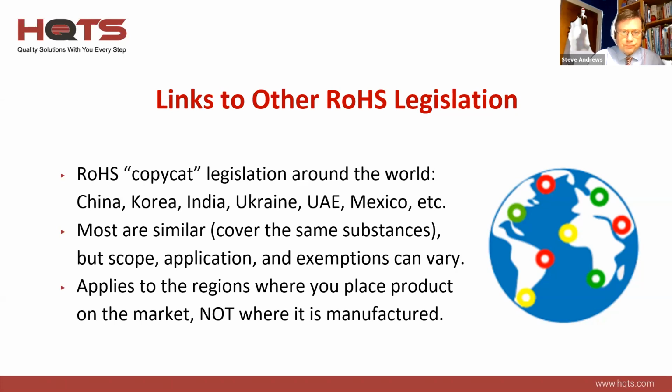father of them. The important points to bear in mind here is that firstly, they apply to products placed on the market in those geographic regions only. They do not apply to the place of manufacture or assembly. So if you have to comply with China RoHS, it's because you're placing product on the market in China. If you're complying with EC RoHS, it's because you're placing product on the market in the European Union, and so on.